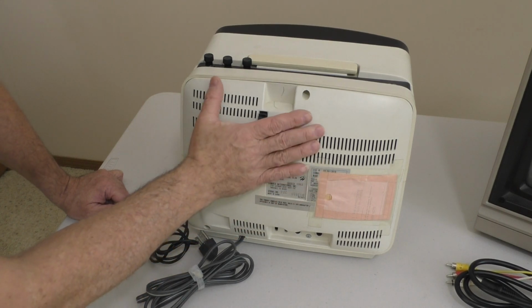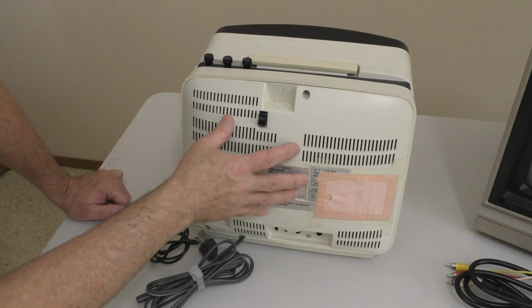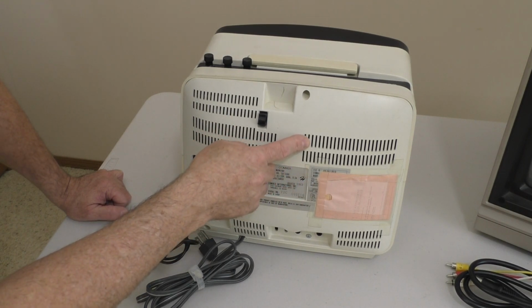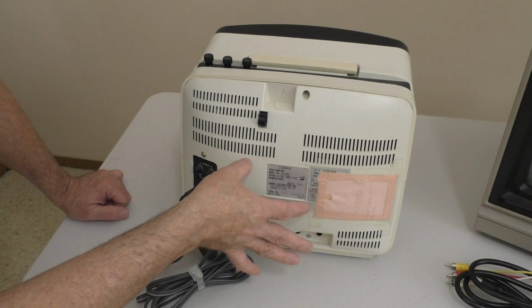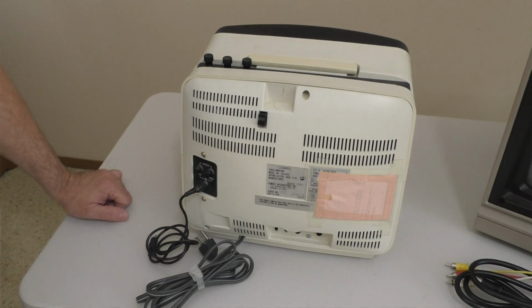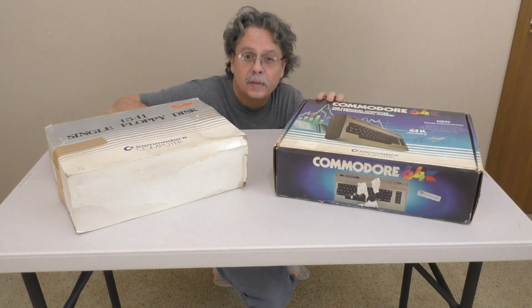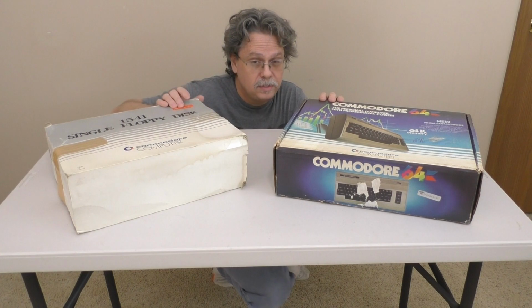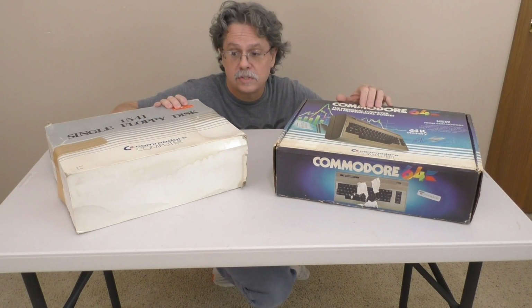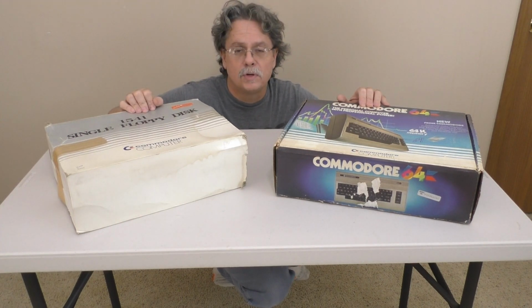That's neat. I haven't tried this yet. I need to do some testing on it before I plug it in and maybe burn it up. But wouldn't this be great on something like the Timex Sinclair 1000 or something like that? That would just be super cool. I thought we would look at the computers and disk drives in the order the original owner got them in. Of course, starting with the Commodore 64 and the 1541 floppy drive.